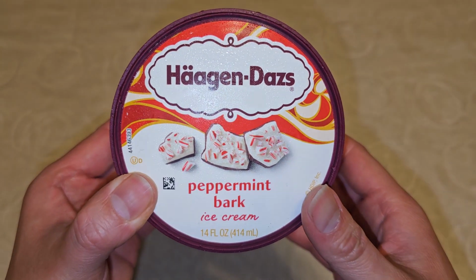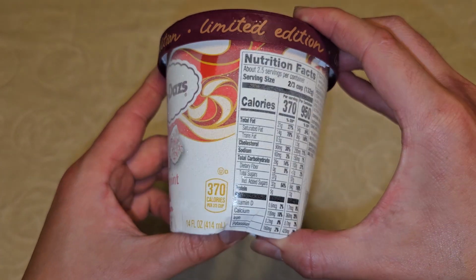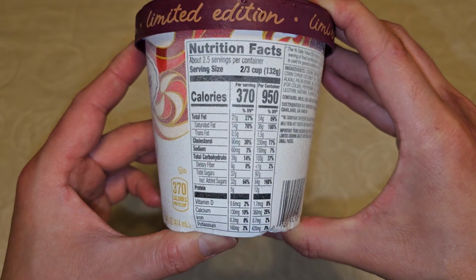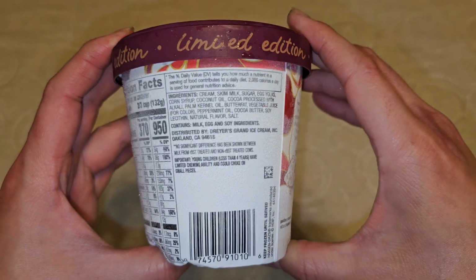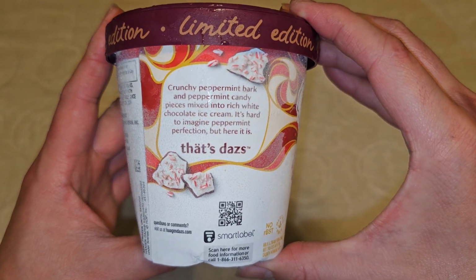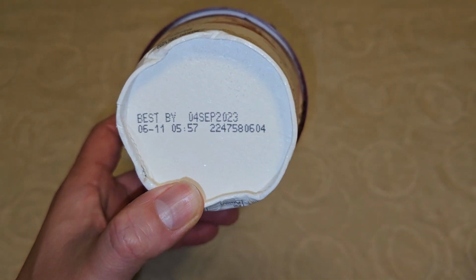Right, now we got peppermint bark. Peppermint bark, 370 calories. You can see the nutrition facts. And the ingredients here. Got the little message. And this one expires September 23. All right, I'll be back with six more.